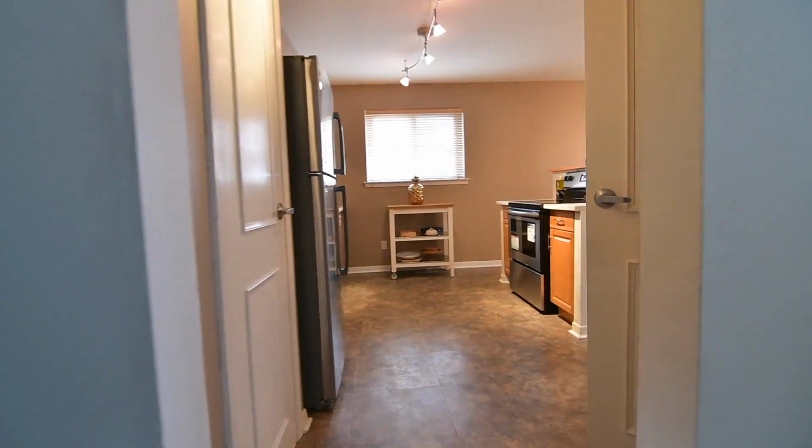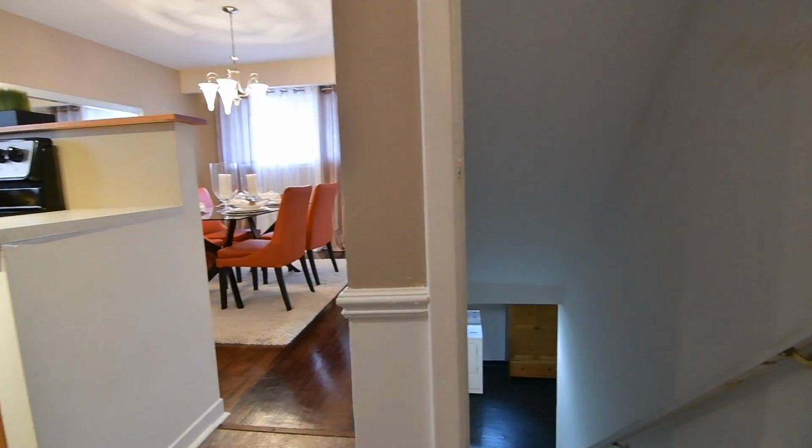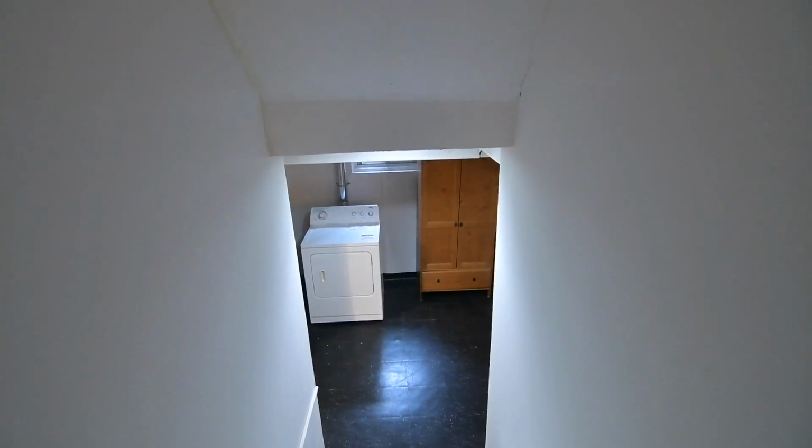The lower level features 2 distinct spaces, a large storage room combined with a laundry area, as well as a spacious recreation area ideal as a family room, or which can be transformed to suit personal needs.